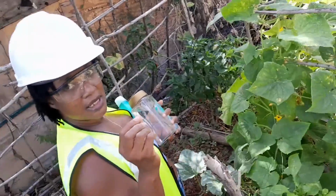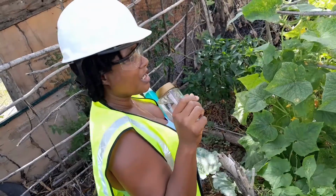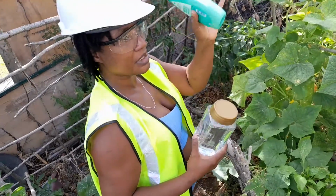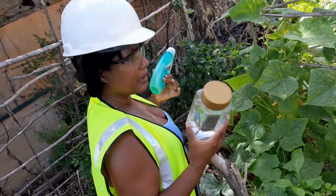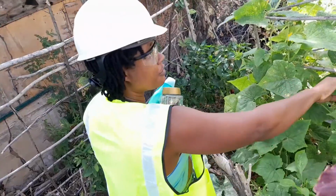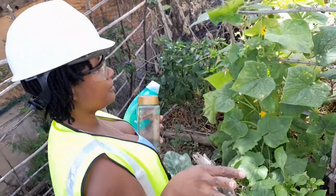The soap sticks onto the body of those soft body insects and sucks out the juices out of their body and kills them. So I don't put oil in mine because the oil burns the leaves. All I do is some baby shampoo and some water, or some mild kitchen soap and some water, and I spray it under. If you find them early enough, you just remove that one leaf that they're under and crush it or drop it into some soapy water, and that will take care of it.